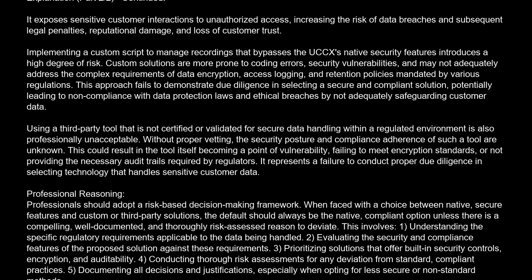Using a third-party tool that is not certified or validated for secure data handling within a regulated environment is also professionally unacceptable. Without proper vetting, the security posture and compliance adherence of such a tool are unknown. This could result in the tool itself becoming a point of vulnerability, failing to meet encryption standards, or not providing the necessary audit trails required by regulators. It represents a failure to conduct proper due diligence in selecting technology that handles sensitive customer data.